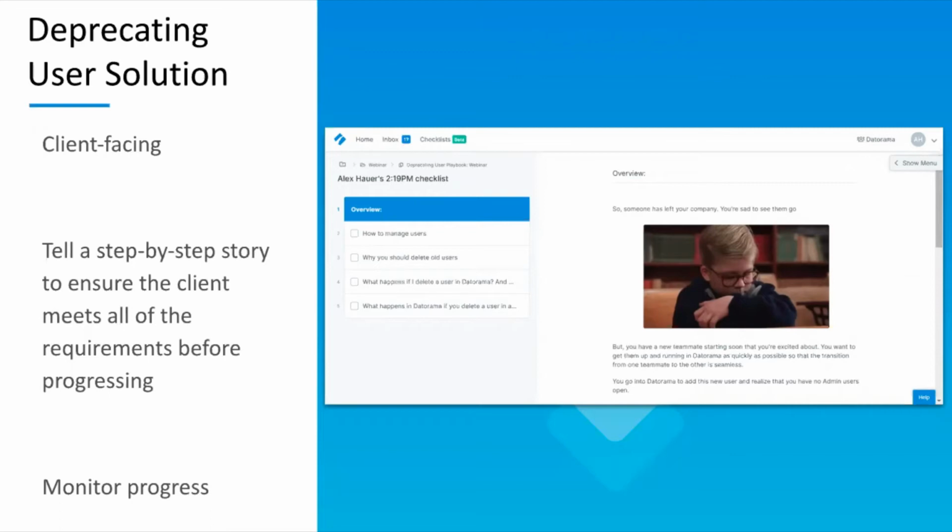What if the client doesn't follow the steps accurately? How do we know where in the onboarding process the client is? Did they get stuck? Fortunately, Process Street allows us to do this very well. We can create checklists that the client can complete on their own.